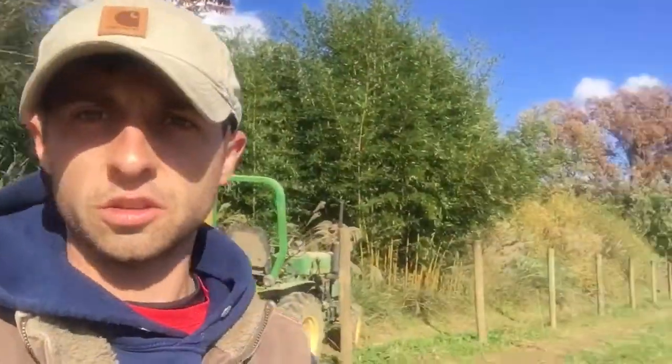I don't know, another 170 feet or so. So a little less than halfway finished up here on this line. So we'll keep stretching this fence, get this fence line up today, get a couple gates on, and that will finish up here, and we'll move on to building a new corral.